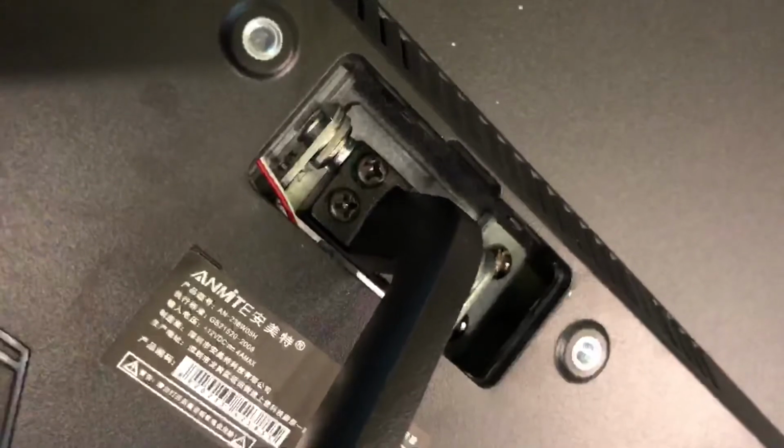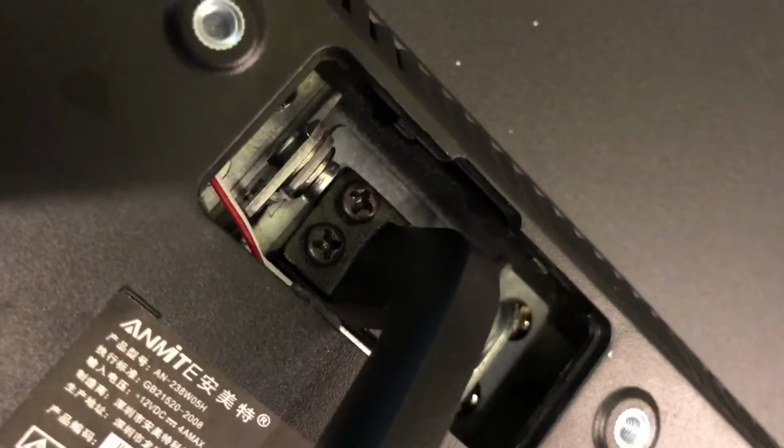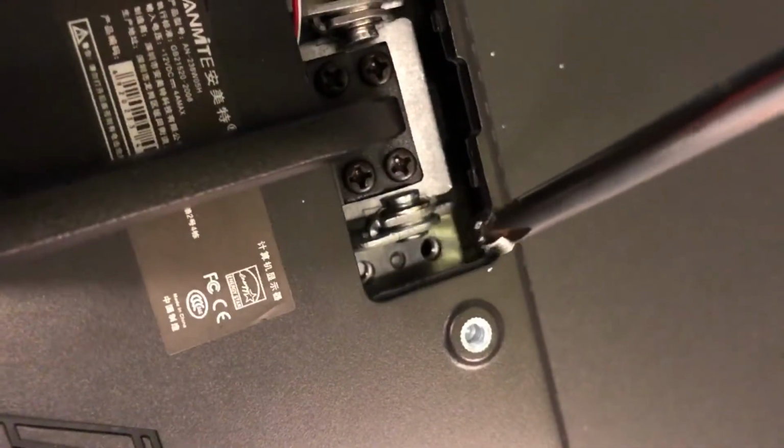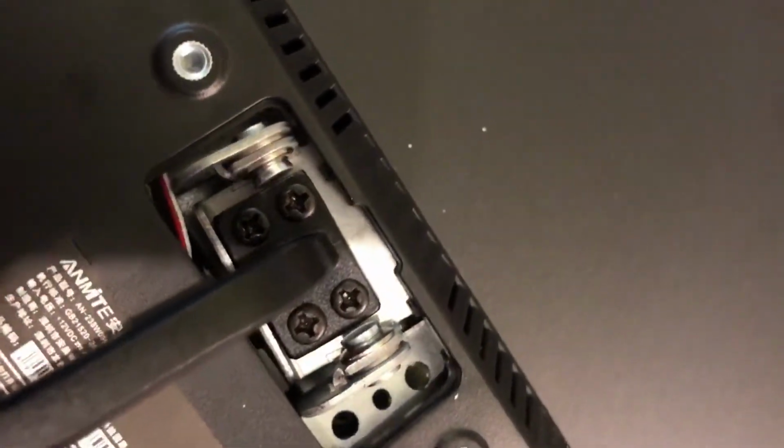Eto na-point out ko to sa unboxing video ko, yung hinge. There's an issue with the hinge na sobrang tigas niyang i-tilt. Kaya hindi mo basta-basta ma-change yung tilt angle unless tanggalin mo yung hinge itself sa loob and i-manual mo siyang i-adjust using a long nose pliers. So it's really difficult. Maybe sa unit ko lang, pero just beware.